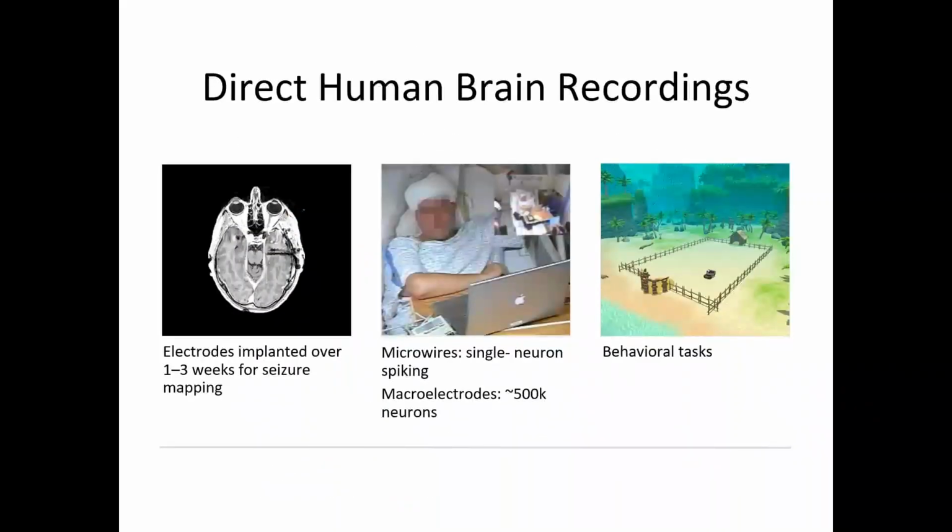So how do we do this work? Well, I'm not a medical doctor, but I hang out with a lot of them. That's a big part of my lab. We work with neurosurgeons and neurologists who treat patients who have very severe epilepsy. If you have a relatively more straightforward case of epilepsy, the doctors can often treat it with drugs or behavioral modifications. But patients who have very severe or complicated cases of epilepsy have electrodes implanted in their brains for about one to three weeks for seizure mapping.